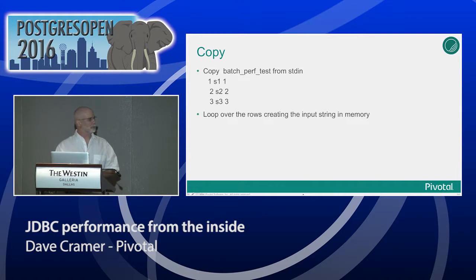The other option that people tend to use in the Postgres world, because they don't have drivers to do all this nice work for them, is to use the copy command. And the code in the test essentially just does this. It does copy batch, copy from standard in. It'll create a string in memory for the number of batches per row, and it loops over the rows, creating the input string in memory. Obviously, if you get a lot of data, you're going to create a great big string.